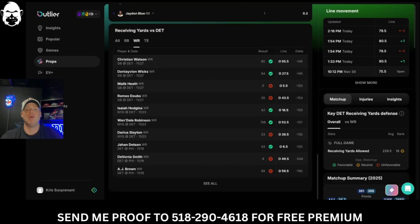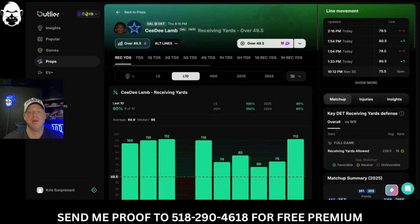We'll scroll down here. Christian Watson, 80 yards. Dontayvion Wicks, same team, 94 yards. So it's very possible that Pickens and CeeDee could go well over those numbers, because you can't tell me that they're not better than Watson and Wicks. And then as you go down, you've got Hodgins for 42, Wan'Dale Robinson with that extreme breakout game of 156. And then the rest of them are pick your poison. Honestly, DeVonta Smith and A.J. Brown any other season probably would have cruised over their lines, but that Eagles defense just looks broken. So we love CeeDee Lamb in this spot on Thursday Night Football for over 49.5 receiving yards.